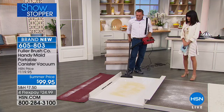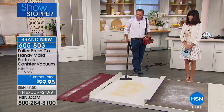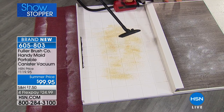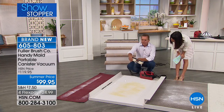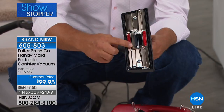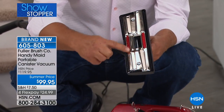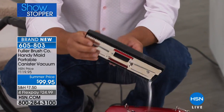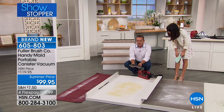Again, I'm going from carpet right over here to the tile. And by the way, I got to show you this. Bobby, you're going to love this. On the bottom of this floor base, this is where Fuller has made it, okay? You can see right here, these pick up fine dust, dog hair, cat hair, fluff on the floor. Right. Now, on top here, there's a switch, okay? I can hit this switch, and when I hit that switch, look what happens.